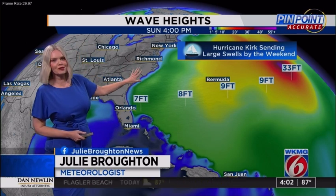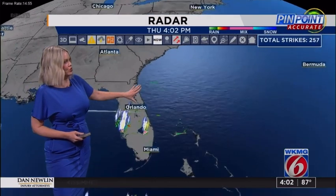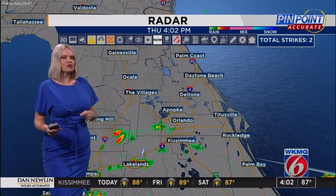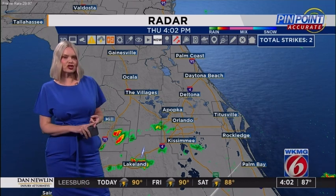Now, Kirk is hundreds of miles away from Central Florida, but this is a major hurricane, and watch what happens with the wave heights as we roll you through into the weekend. We are talking about wave heights getting up to around 7-8 feet along our shores as we move towards Sunday. So again, if you are heading out to the beach this weekend, make sure you swim near a lifeguard.